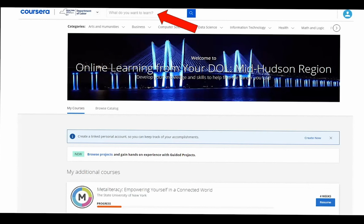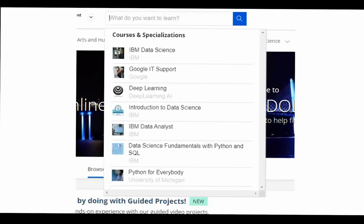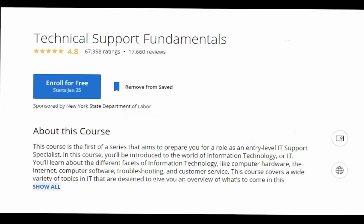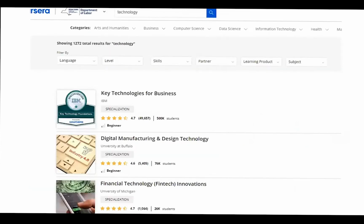So for this, you can just click into it and it will start suggesting courses to take, and it updates as you start typing. What the suggestions that you see are actually courses. So if you click on something like technical support fundamentals, that will take you to the course page. Now you can also type in a term like technology, and that brings you to a search page. And you'll notice at the top, again, you have those same filters that you did when you were looking through categories.